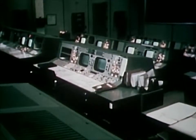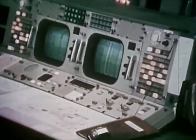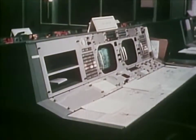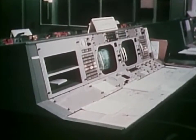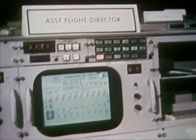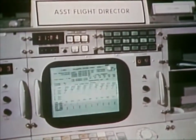And this all funnels to one position, the flight director, call sign Flight. Working in shifts as the head of several teams of flight controllers, each flight director is responsible for key sections of the mission. Of the 3 or 4 flight directors assigned to a mission, one is designated prime, overseer of the entire flight. The assistant flight director is the flight director's leg man, analyzing trends and being a technical assistant.